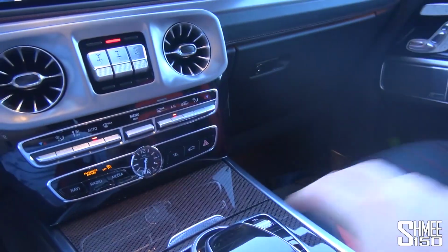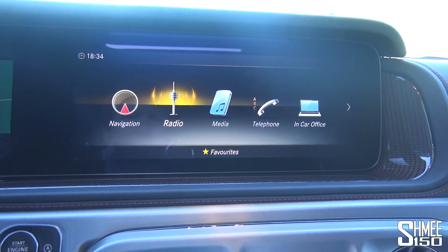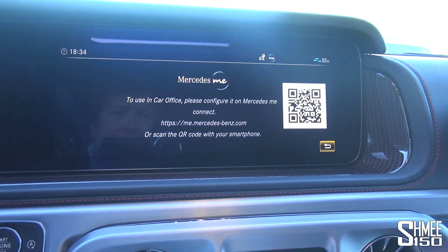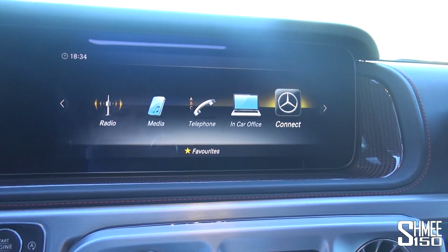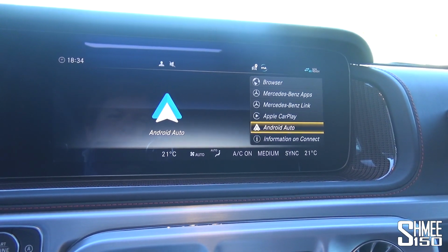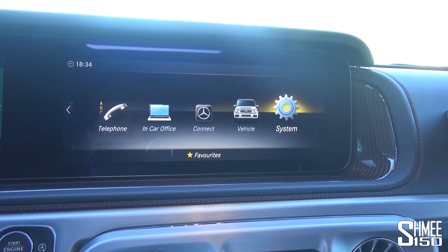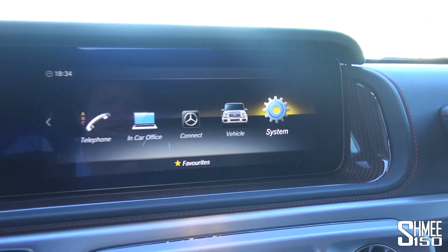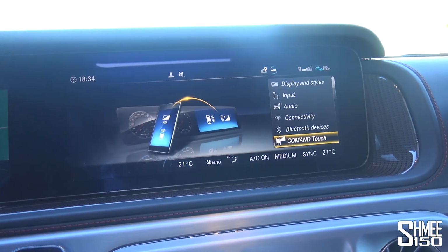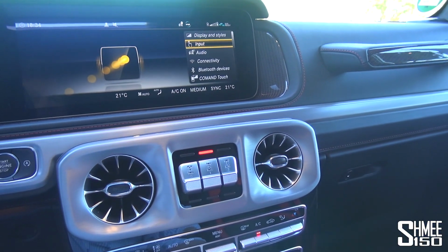I like the levels of control that you've got, and we haven't obviously gone through the usual things, so to speak: the navigation, the media controls, telephone, in-car office, the Mercedes Me Connect, which lets you see where your car is and check if it's locked. We've got Apple CarPlay and Android Auto, which are nice touches as well. Lots of apps you can download. Your phone can tell you the car's fuel status and if it needs a service, and then you've got a ton of settings for things like touch inputs and your lighting. The car has 64 different coloured lights that you can have around.